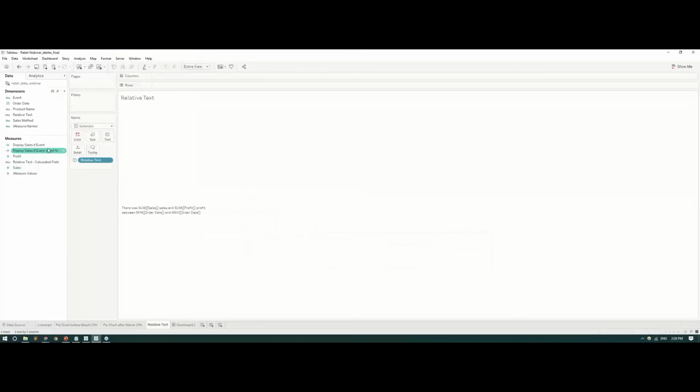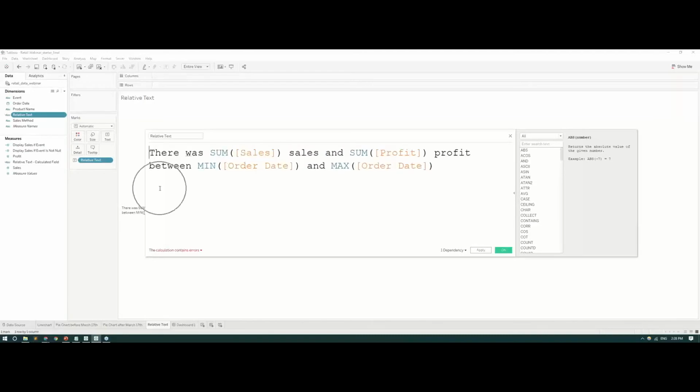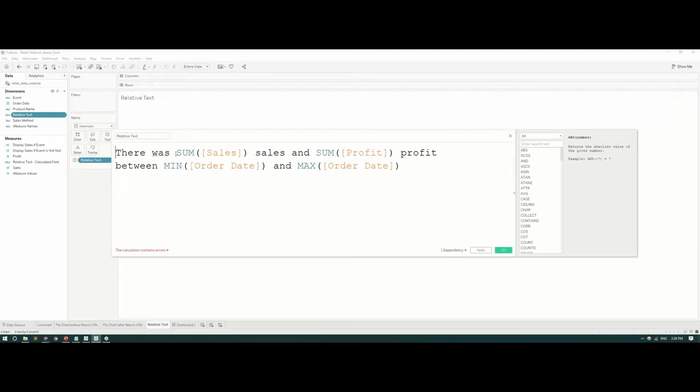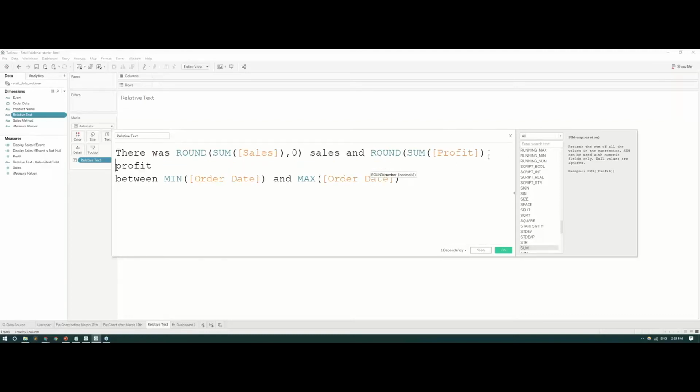It's a bit more involved, and if you're new to Tableau and you can't really keep up, that's okay. Don't worry about it. You're not meant to, but some people might get something out of this as well. So I'm going to wrap this sales with a rounding function. The round function is going to round to the nearest integer. I'm also going to wrap this sum of profit to the nearest integer as well.